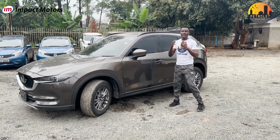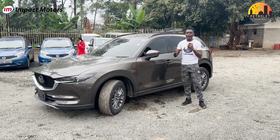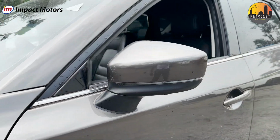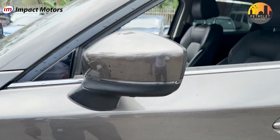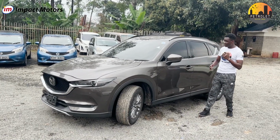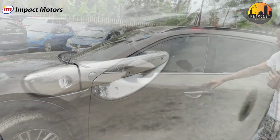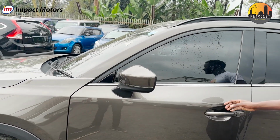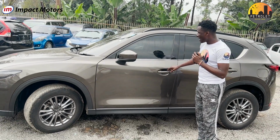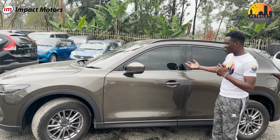That means that if there is a car at your blind spot, a light at the side mirror will come on, and we also have the strip that carries the indicator light, which other cars have too. As we move to the back, you find that this car has keyless entry. The key is in my pocket, and if I press like that, it will unlock the car. And if I leave the car, it will lock itself after pressing the button right here.